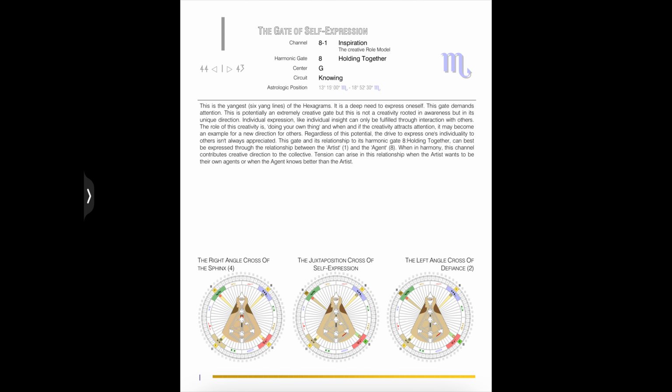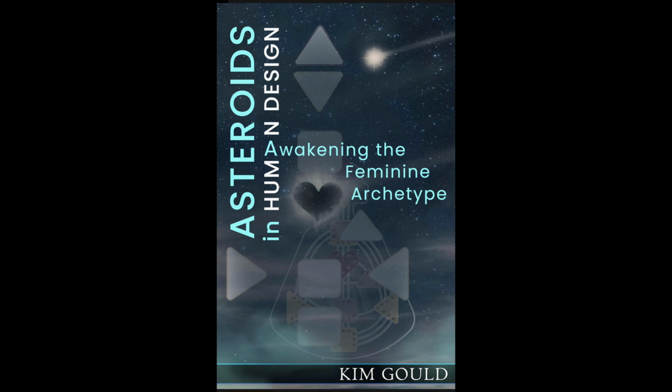And last but not least, Asteroids in Human Design, Awakening the Feminine Archetype by Kim Gould. This is a brand new book that I just purchased myself, and it's very interesting because she talks about a very expansive way of using asteroids and bringing that into the human design body graph and really talking about how it all brings your body graph together and maybe some things that you didn't necessarily see with the standard body graph, but this gives even more of an expression or a depth to the energy.